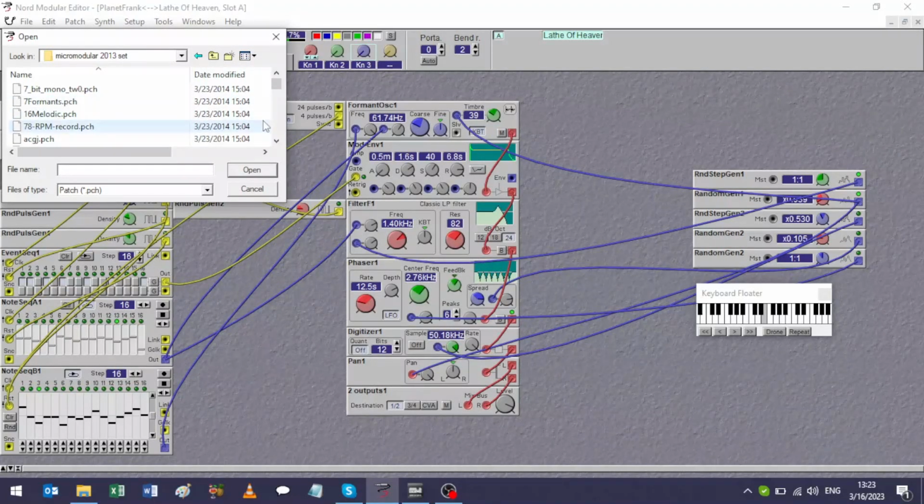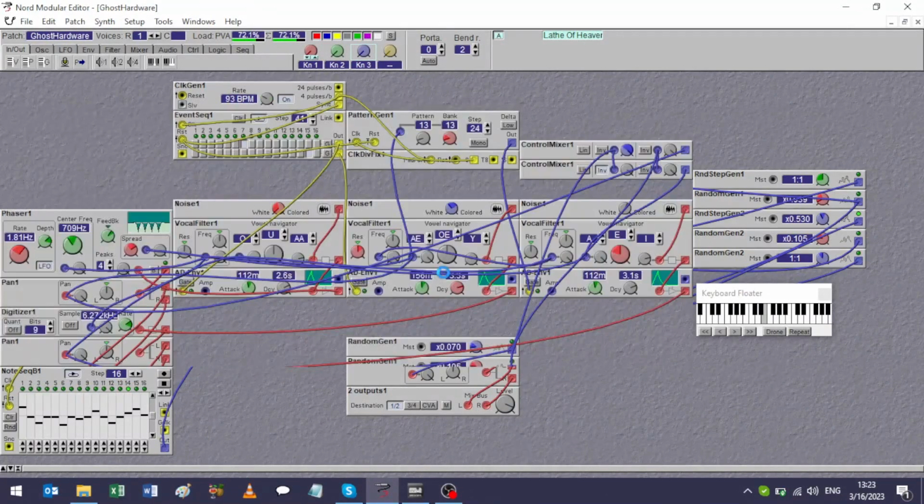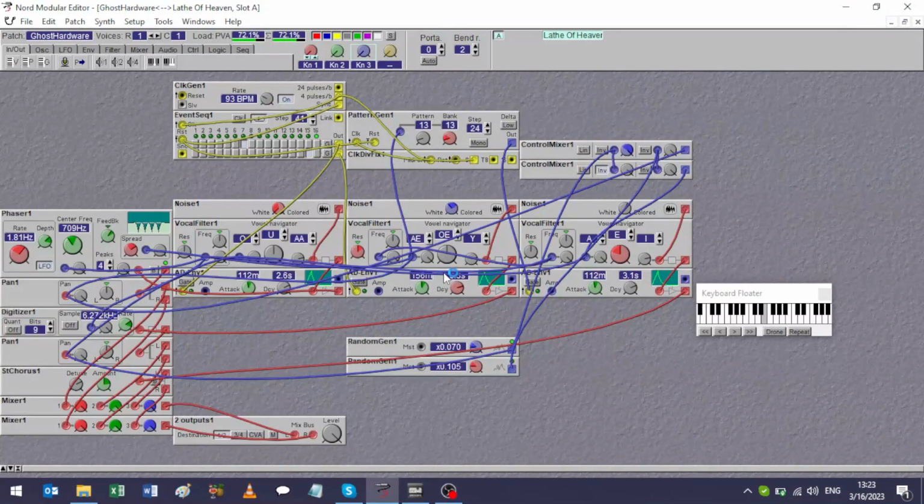Here's something from another live set. Ghost Hardware seems to ring a bell. Another classic Game Boy landscape. Here I can actually hear what's going on, so I'll take a moment to very briefly explain it. The sound sources are this noise. They're being vocal filtered and then sent into the phaser or digitizer. So it sounds almost like a person whistling, kind of.